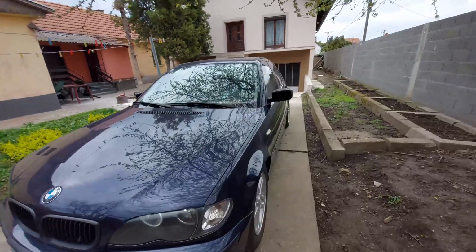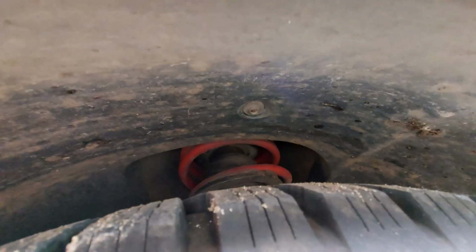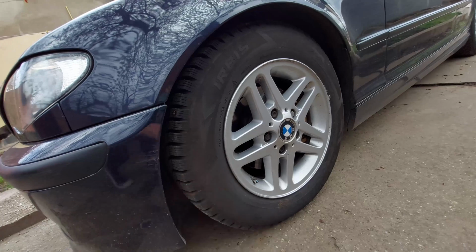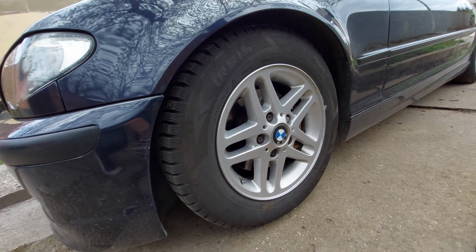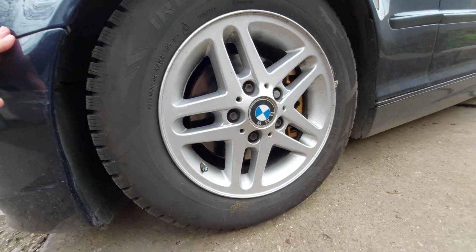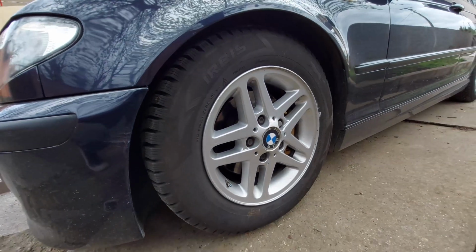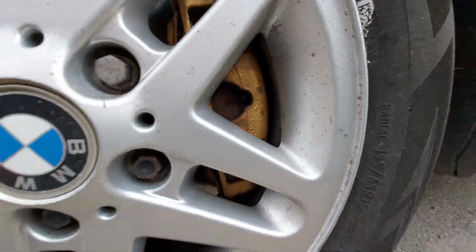Car also has been lowered on, I believe, H&R lowering springs. These wheels, I don't know the style of them. This is the winter set on the car at the moment. They look like 16-inch, but I think they're 15s actually. Yeah, they're 15s. Also goldish brake calipers.